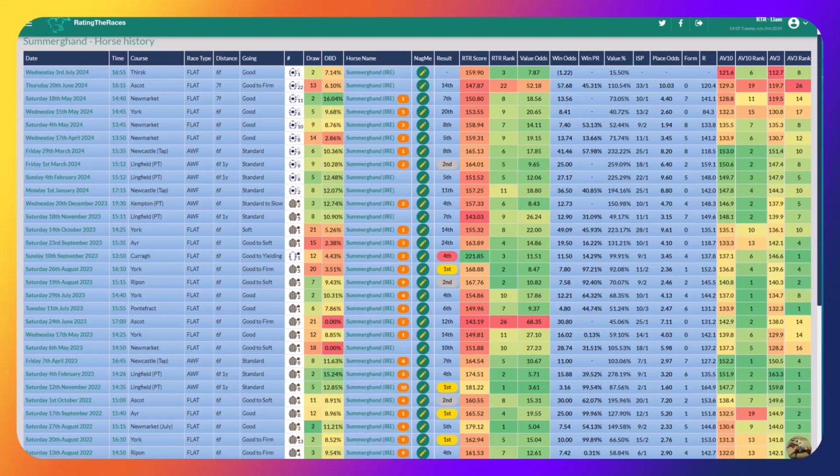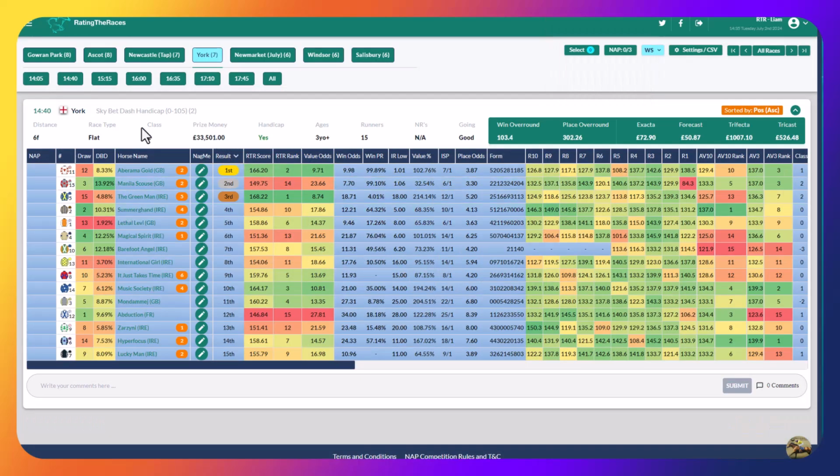I'm just going to have a little look on my other screen what it is. Class 3. Yeah, he could go really well, to be honest. He is 4-1 joint favourite at the moment, and I think he'll run a nice race. They're going to have to start finding a race that he can win if they want to get him back into the races that he should be ending the season on. And he should be ending them in the Skybet Dash.